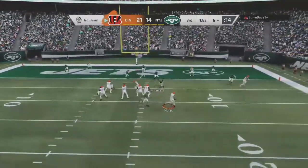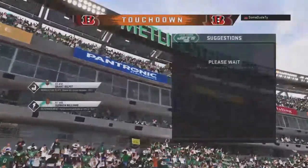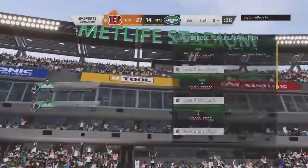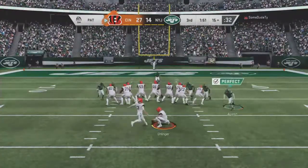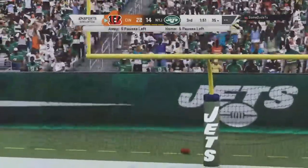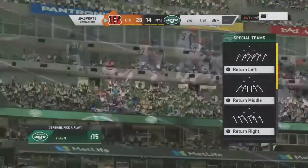He'll look to throw. And that is caught. He's got it for a Bengal touchdown. Austin Hooper, his second touchdown on the season. Now the Bengals, they widen their lead. Extra point good by Hopkins. And the decision to just kick the extra point winds up successful. Jets, 14.